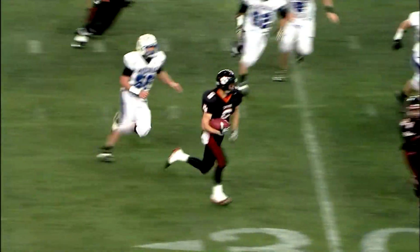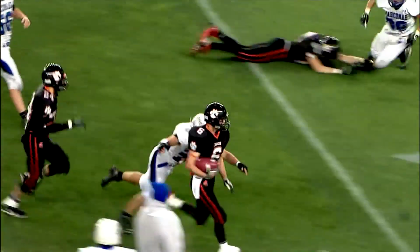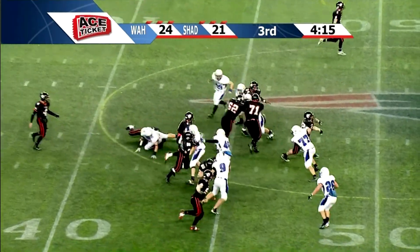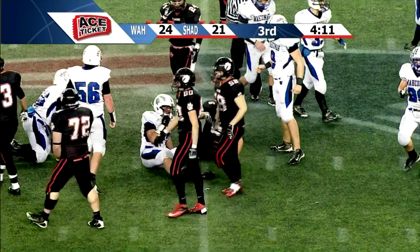Good job. Run after the first contact. Nice. There's run after another initial contact. Good job. And I think, like we talked about, that's the biggest thing. When you get in a situation like this, it's getting cold. The night's getting down. It's getting a little frosty out there. It's all about technique. Yeah, good timing, good technique.